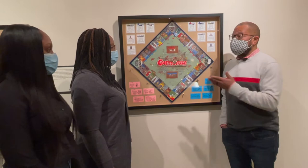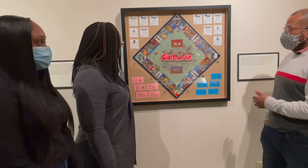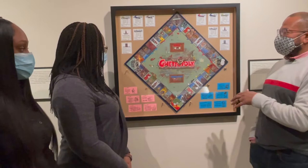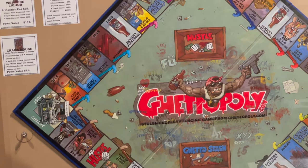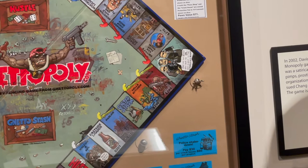This is Ghettopoly. This is, of course, a spoof on the classic board game Monopoly from Hasbro. As you can see, all the spaces from the traditional Monopoly board have been reappropriated to feature what I guess we could say are stereotypical images or messages or representations from Black culture. Now, the person who created this is a gentleman named David Chang, about circa 2002. He says that he created this game after having watched a number of music videos on BET and MTV, thinking about the ways in which Black men primarily are represented in rap videos.